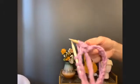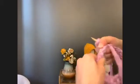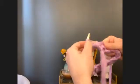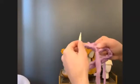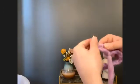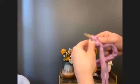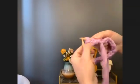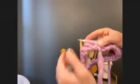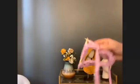And I'll show the cluster one more time. I bring the yarn to the front, slip the next 2 stitches purlwise, slip, slip, wrap the yarn to the back. I gave it its first little hug. Slip the stitches back to the left needle, bring the yarn to the front, slip the stitches back to the right needle, give them a hug. So these stitches don't actually get worked. They just get passed and hugged. Passed and hugged. So I know that was like a down and dirty fast.